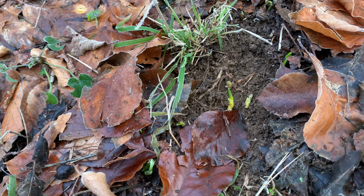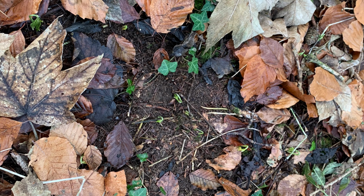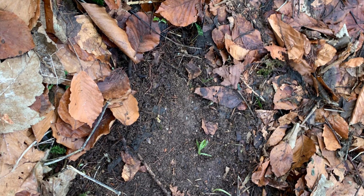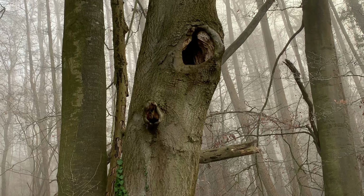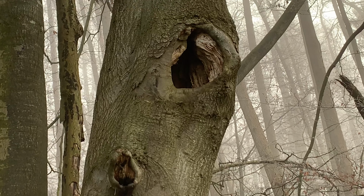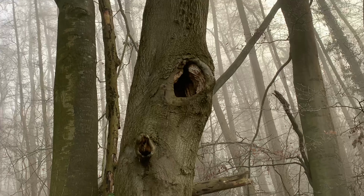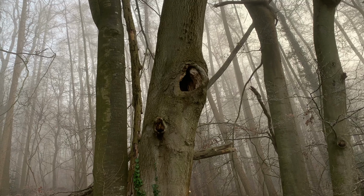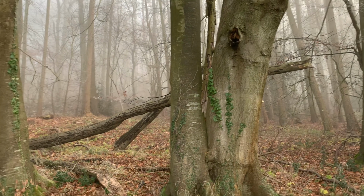These are some little areas that we were coming across in the woodland floor where the muntjac have been scraping the leaves away to expose these new shoots growing that they will nibble on and eat, as they're very nutritious for them. Here's a brilliant place for a tawny owl to roost. As you can see, the beech tree behind it inside is all hollowed out. It's an absolute classic roost there, and the forest floor in front of it is a perfect place for it to hunt mice and small mammals.